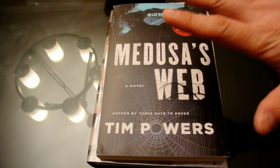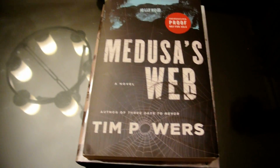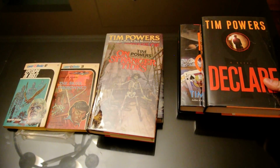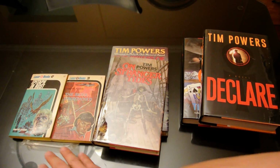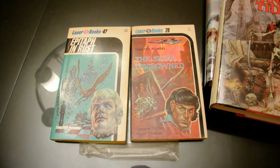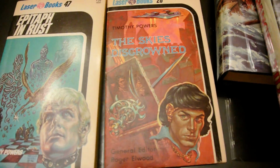So that's the review and recommendation, but just as a bit of background, we pulled out some of our Tim Powers books off the shelf, and what you've got are some of his early science fiction books. You've got some of his maybe a little bit more well-known.